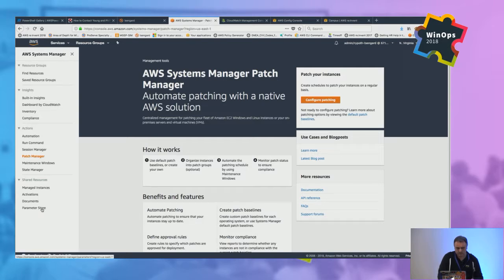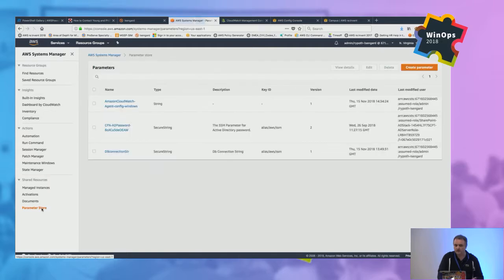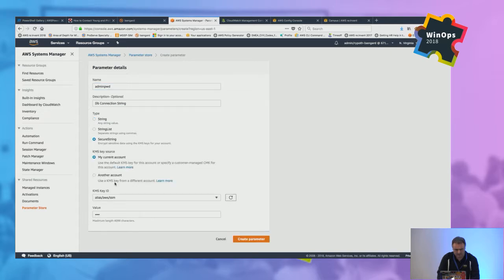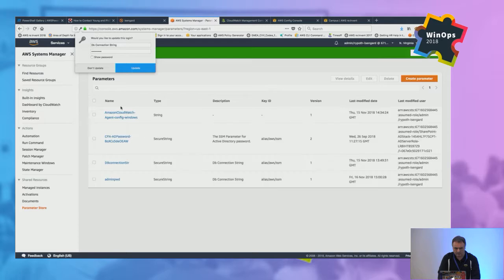One thing I want to show you quickly is Parameter Store. Again, like Run Command, Parameter Store is a really simple command. It stores parameters, but it's really powerful how we can use this. So I can create an admin password. I'm going to make that a secure string. I'm going to secure it via the normal KMS. Value is this, my super secret admin password. And I create the parameter, and I don't do that.